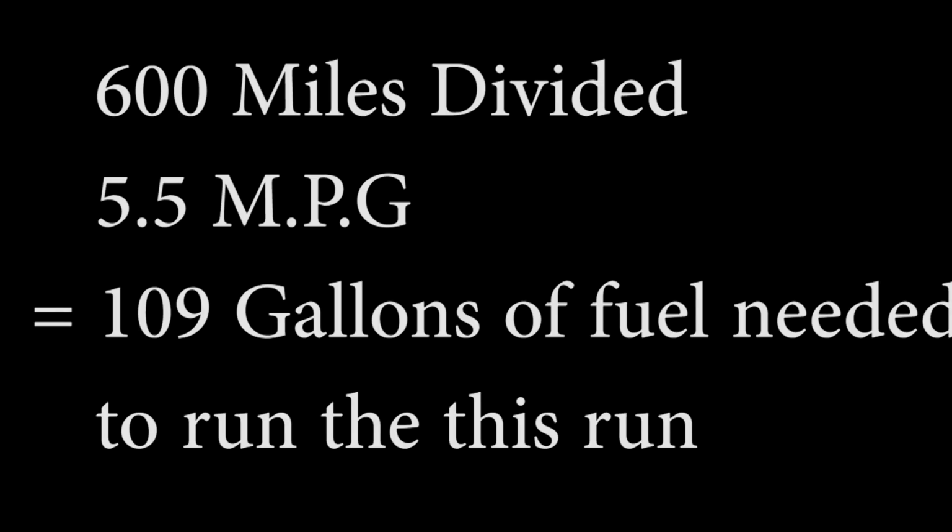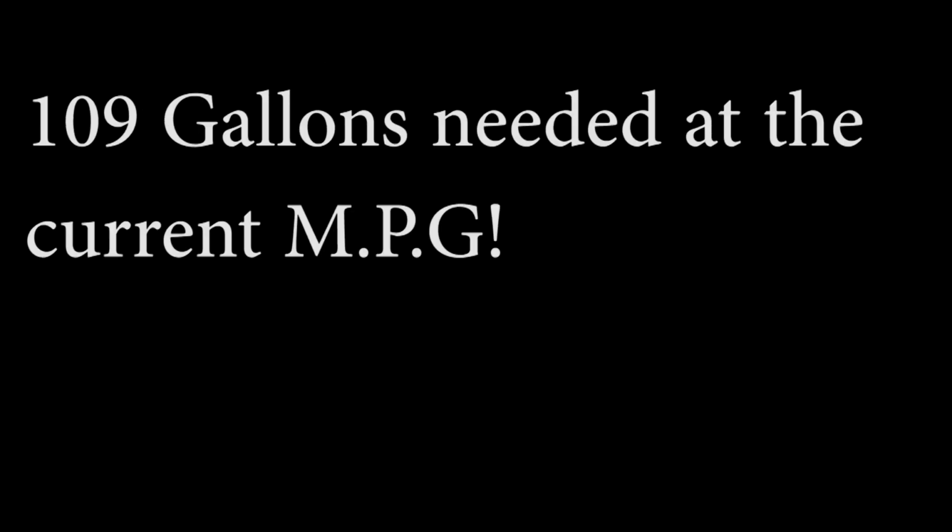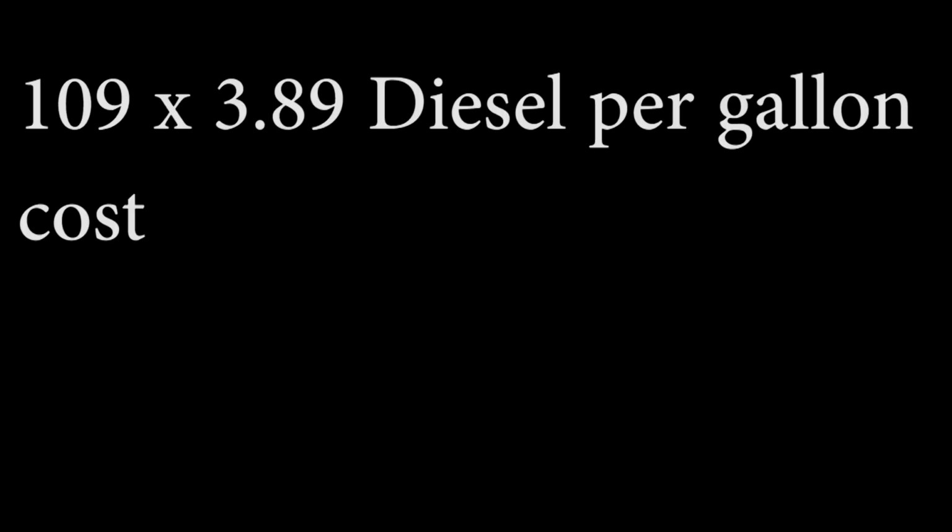So here we go. You take the 600 miles, you divide that by 5.5. That's the average low MPG for a not aerodynamic truck. If you don't know what that is, that means the truck deflects air to increase fuel mileage. So let's just say you're at 109 gallons right here. Now over here in the Midwest where I'm at right now, the current cost per gallon is about $3.89. So that's the 109 gallons you burn doing that run at 5.5 mpg.